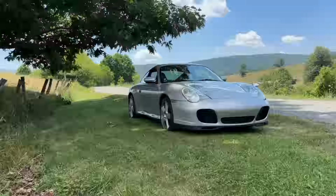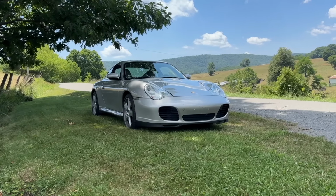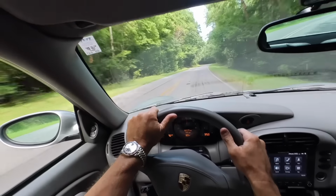I paid $32,500, so that was the price of the car. The pre-purchase inspection was $950, I think, and the seller graciously offered to split that with me. And then, of course, I had some incidentals, so I stayed in some hotels, and I had to buy a plane ticket up there. But there's that.